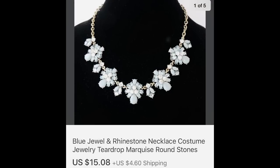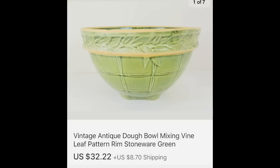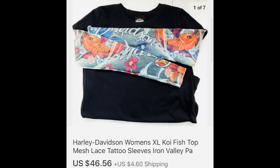Here's a necklace I bought for myself. I bought this full retail. It was probably on sale. I very rarely pay full retail for anything I buy. And I wore it a few times, probably two times, maybe three, in a video, $15.08. I was done using it. This is a beautiful bowl. I love bowls like this. The trim work had a beautiful vine or leaf design, and $32.22 is what it brought. This Harley Davidson woman's koi fish top, I love this print, and I displayed it with the sleeves across the front because it was so pretty, $46.56.